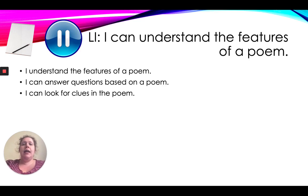So today you are going to be able to understand the features of a poem. You can answer questions based on a poem, and you can look for clues in the poem to help you answer those questions. Pause the video while you write the date and the LI on your piece of paper.